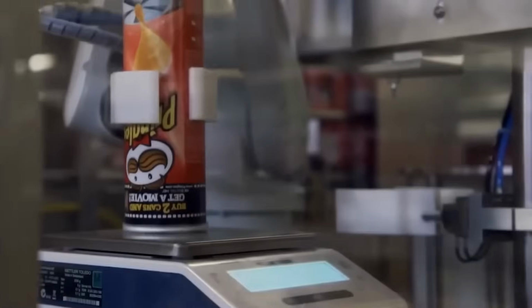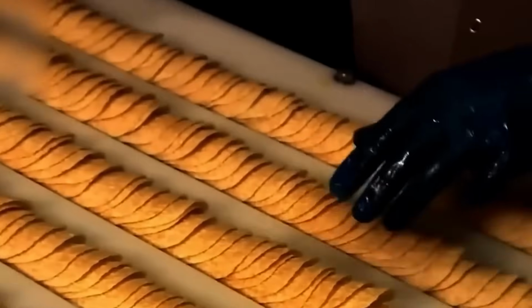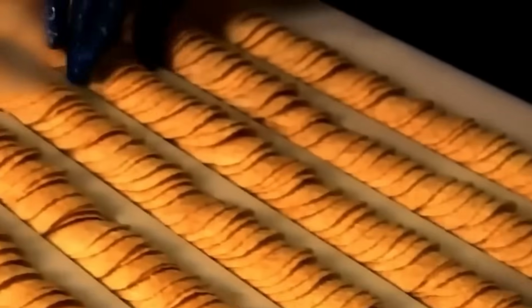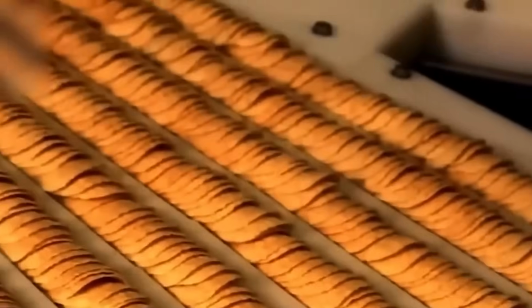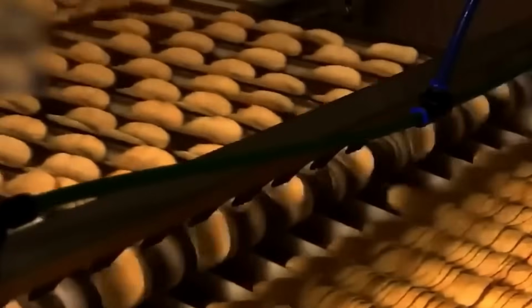As the chips approach the packaging area, specialized machines align them into precise stacks. These machines use gentle vibrations and suction mechanisms to ensure that each stack is perfectly arranged before being inserted into the canisters. The stacking process is incredibly precise. Any misalignment could cause the chips to break during transportation.